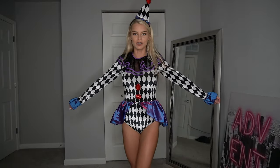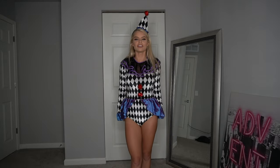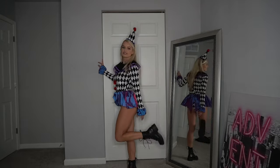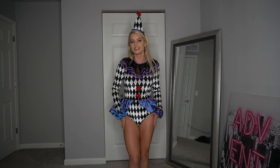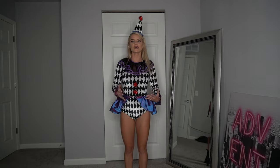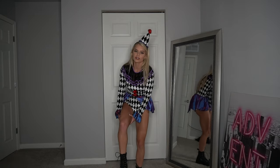I got this from Spirit Halloween last year. I went there today, and they still have it. So this is the small, and it fits so nice. It's so cute. You got your little tutu thingy in the back, and I paired it with some combat boots. You can put some tights on if you're cold. This is really warm up here, so I know you'll be fine with this. But if you get cold, you can put some tights on, or some stockings, or thigh-high socks, and that'll keep you warm.